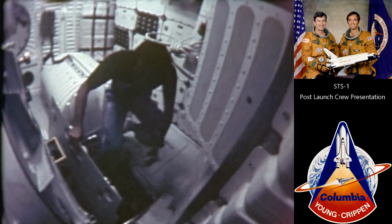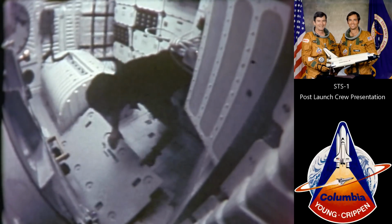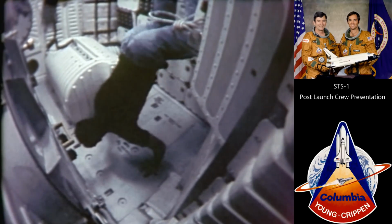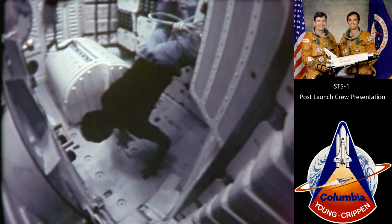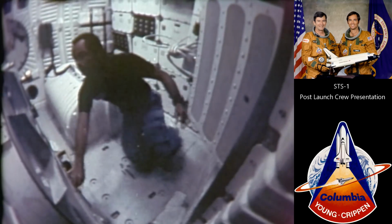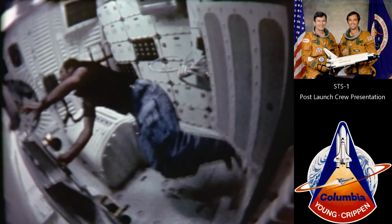Look at this. It shows the mobility that we have down in the mid-deck. People thought we needed restraint systems to tie ourselves down in there. You don't need any of that. Now watch this mobility that Bob has when he kicks off and goes up to the top side. Boy, I'll tell you, if that isn't the neatest thing in the world.